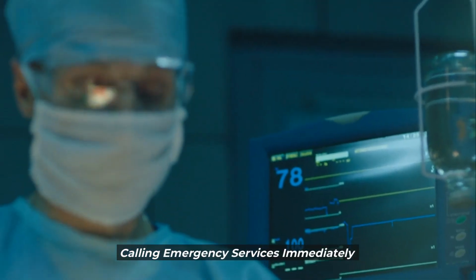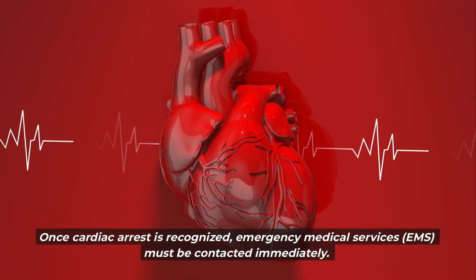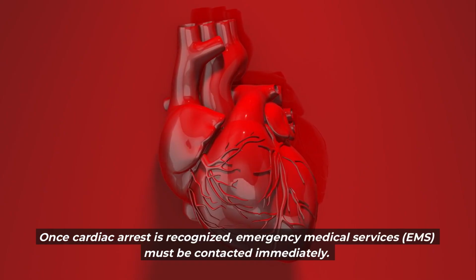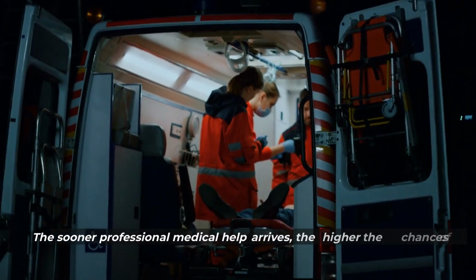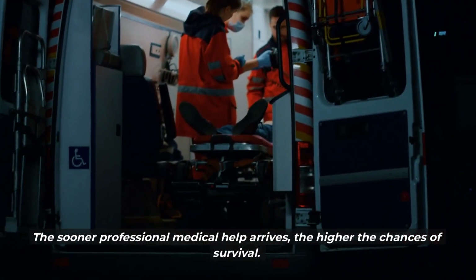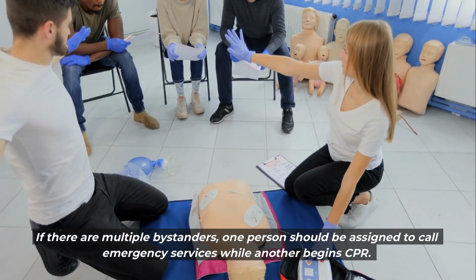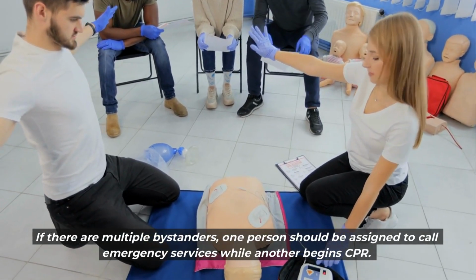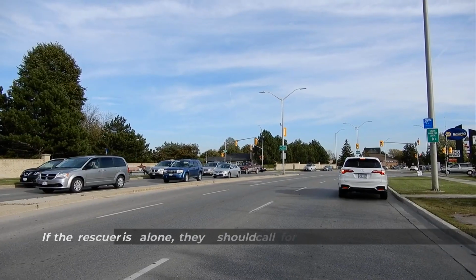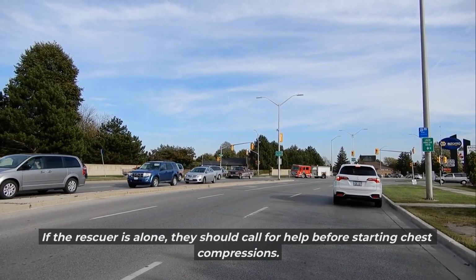Calling emergency services immediately. Once cardiac arrest is recognized, emergency medical services, EMS, must be contacted immediately. The sooner professional medical help arrives, the higher the chances of survival. If there are multiple bystanders, one person should be assigned to call emergency services while another begins CPR. If the rescuer is alone, they should call for help before starting chest compressions.